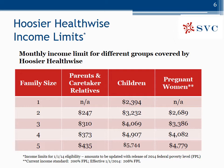To qualify as a child for Hoosier HealthWise, an individual must fall under 250% of the FPL. These dollar amounts are expressed on this slide and vary by family size. For children who are above 158% of the FPL, or $1,514 for a family size of 1, these children will qualify for Hoosier HealthWise under the Children's Health Insurance Program, or CHIP, and therefore have a monthly premium responsibility.